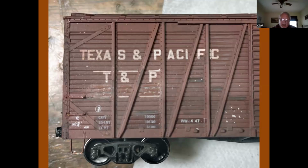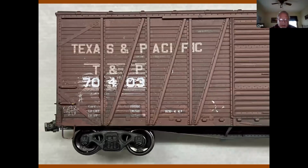So I went ahead and scraped off the number that was there, went through my stack of scrap decals, and found these numbers from an MKT set that are as close as I'm going to get to the font used by the T&P, and I put them on there in a number series that would be correct for a car without an end door.